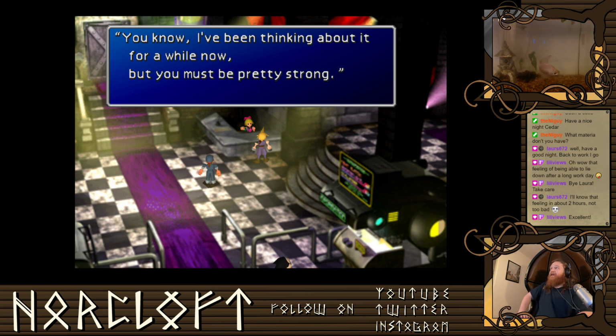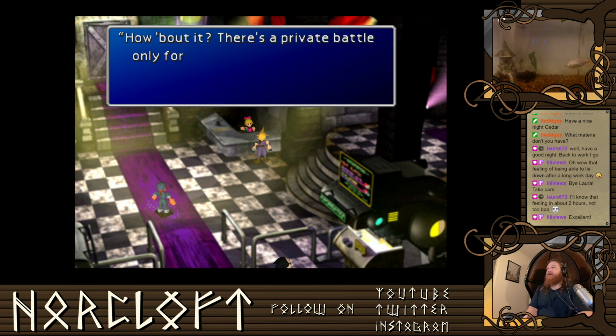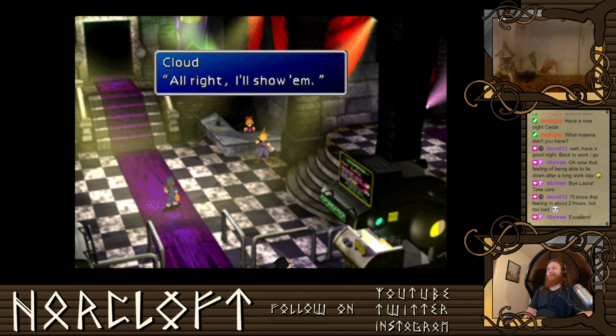You know, I've been thinking about it for a while now, but you must be pretty strong. Probably strong enough to take on the top one or two fighters. Maybe you'll be good enough for the big match. How about it? There's a private battle only for the strongest. Want to try? Let's do it. You can fight up to 8 battles.